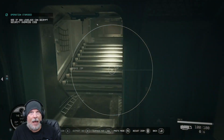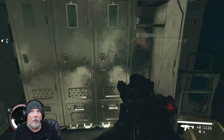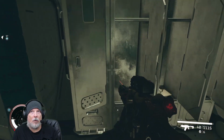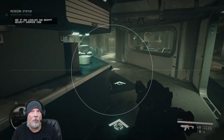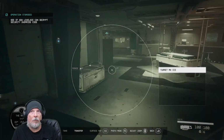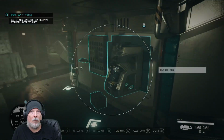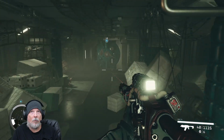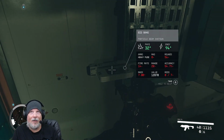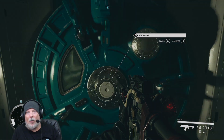Surprise, surprise! Are those lockers? Nothing, man. Is that weapon called the Big Bang? Awesome. Oh, I should have went to the cockpit. Oh well. Well, no, I need to drop stuff off in the storage.